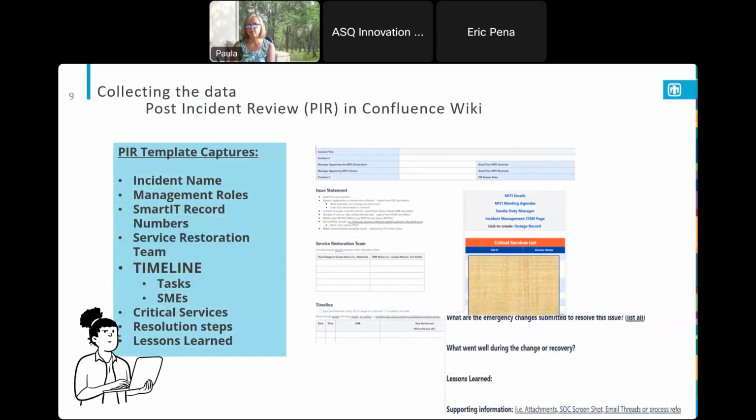All right, so then we have the collection of the data. We had what we called a post-incident review, and we found with the ServiceNow product that that's kind of gone out the window a little bit, but the information's still gathered, and we're finding a way to automate it within ServiceNow. But our original intake was, again, in this wiki site that you can see off to the side.